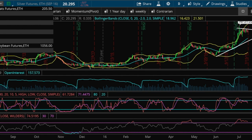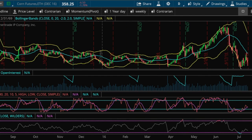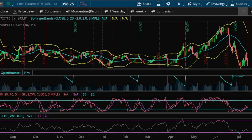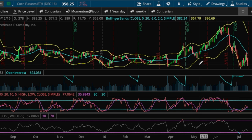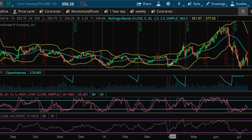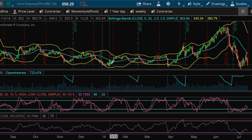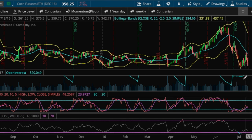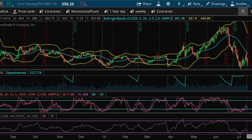Moving forward now to the corn futures, you can see this massive run pulled back, I mean, back to the same levels it was 2 months ago. This is obviously a bottom area. You've got a bottom here, and now you've got a bottom forming here. We don't know if you're going to see this massive run.